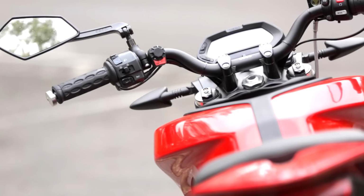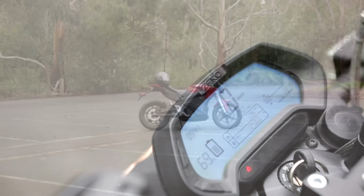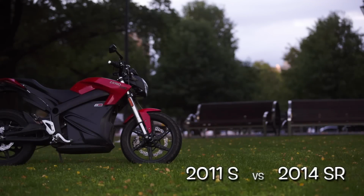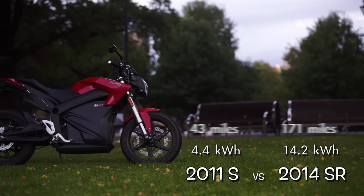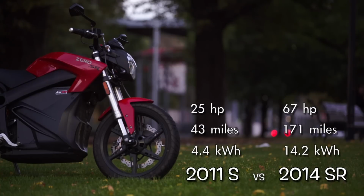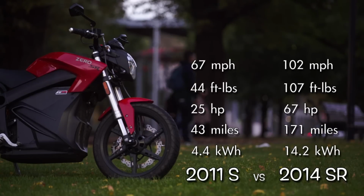This is the 2014 Zero SR. Yes, R for racy. And you better believe this young battery-powered lady can hike up her skirts and boogie. How's this for the pace of progress? Compared to the 2011 model, it has 3.2 times more battery, almost 4 times the range, just under 2.7 times the power, 2.4 times the torque, and a 50% higher top speed.